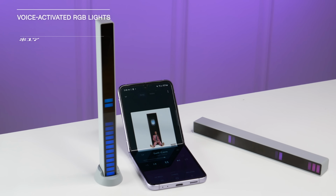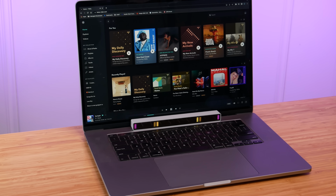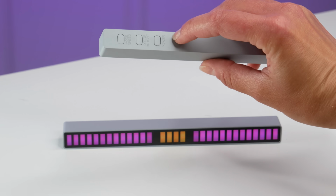Maybe you could pair the mini soundbar with this next item for 17 bucks. These are voice activated RGB lights that have microphones built in, and the lights bounce around to things like your voice or even your tunes. I've been loving using these on the top of my laptop just to keep me motivated throughout the day, whether I'm on a call, jamming out to my tunes, or editing a video. You could put these on the dash of your car, maybe even in a kid's room. I think that they're super cool for 17 bucks.